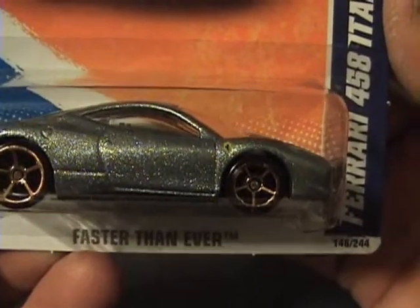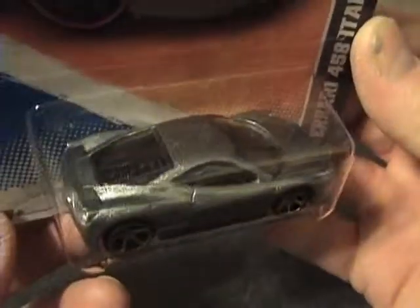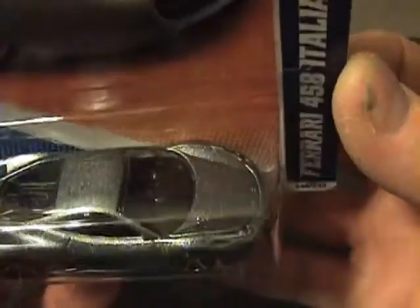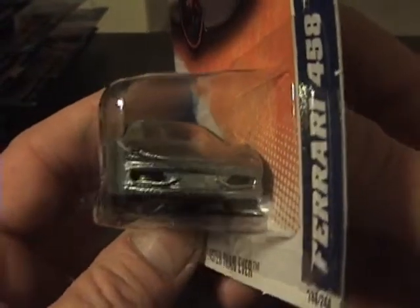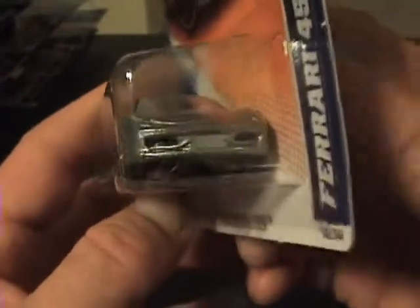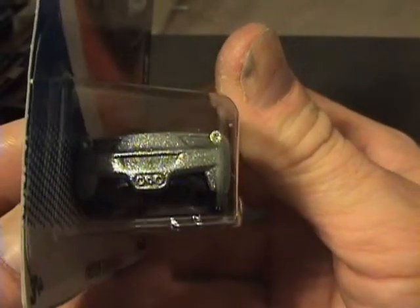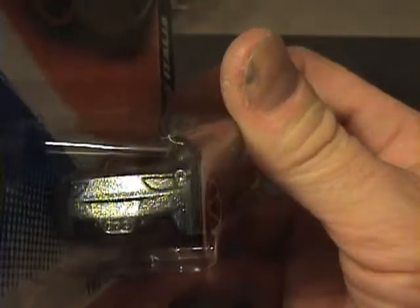Ferrari 458 Italia. It's in a, no, is that silver or is that more of a gray metallic? Maybe pretty heavy flake on it too. It's got a clear window with a black interior. It's got gold Faster Than Ever wheels. Black plastic base. It looks like they're open. There's black plastic back in there in the bottom scoops. And there's a tampo, or not a tampo, a casting. Must be the exhaust casting right there below the license plate. Yep.